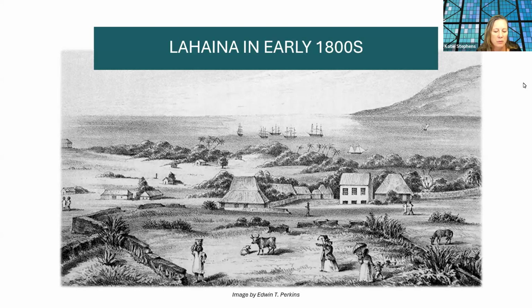Wailuku became the second major mission on the island. These two mother churches, as well as the one at Hana, spawned dozens of outstations throughout Maui, many of which are still in use.